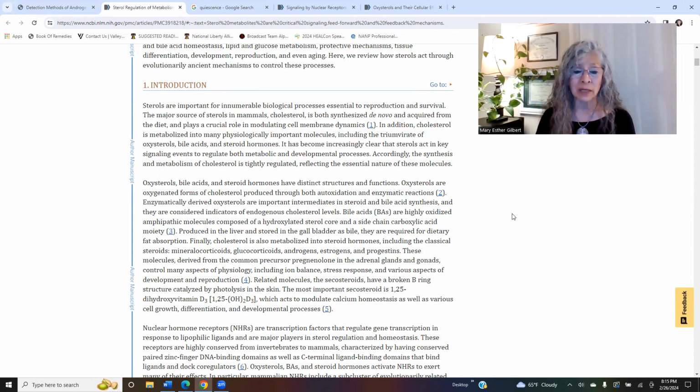So everything that's happening at the cell membrane site, all of the detection sites that allow nutrients through to the inside of the inner universe of the cells, where true health happens or the disease process happens, depending on how well nourished you are. In addition, cholesterol is metabolized in many physiologically important molecules, including the triumvirate of oxysterols, bile acids, and steroid hormones. Okay, so there are natural steroid hormones that our bodies produce naturally, and then there are those synthetics that cause all those side effects.